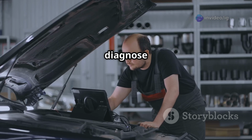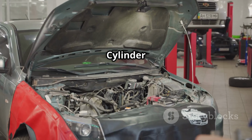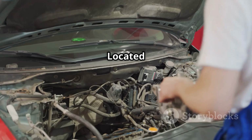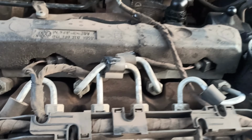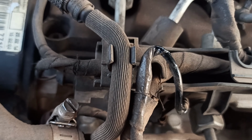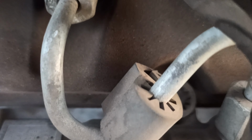To properly diagnose P0294, you need to check these key components. Cylinder 12 fuel injector, located near the intake manifold or cylinder head, connected to the fuel rail. Fuel rail pressure sensor, mounted on the fuel rail, responsible for monitoring fuel pressure. Injector wiring harness, runs along the engine bay, connecting the injectors to the ECU.